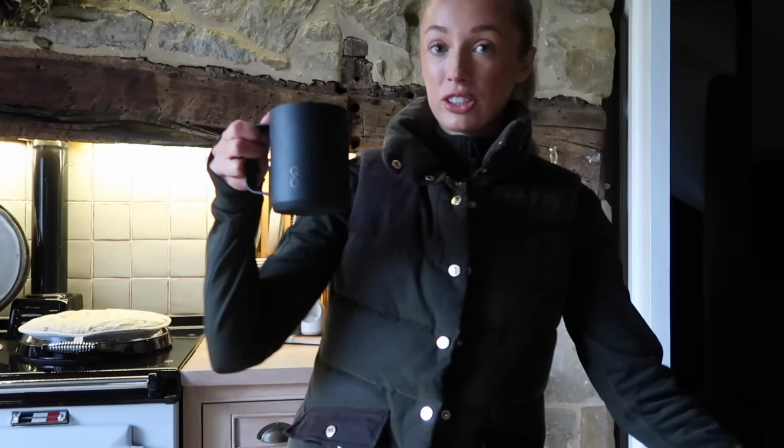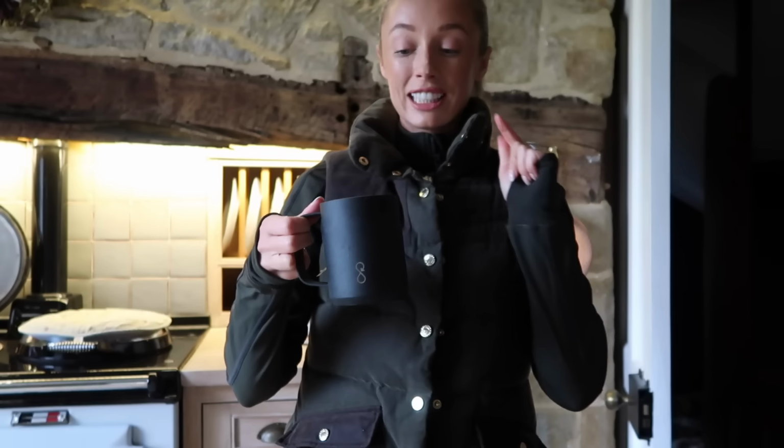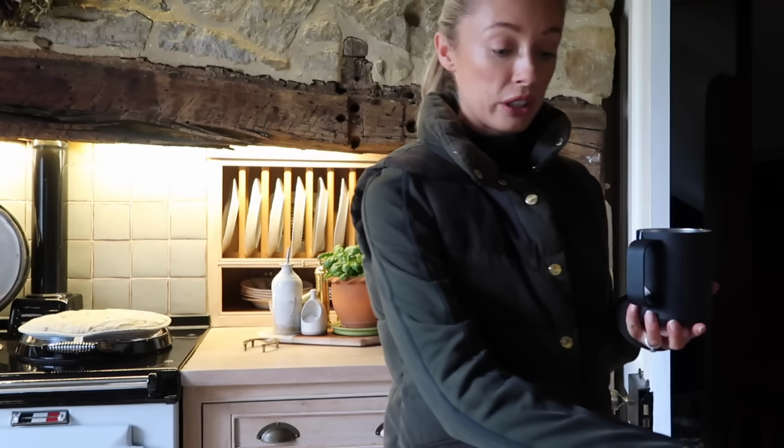Now they've got the travel mugs. They've also got tumblers, and just everything about this makes sense. So it's actually 90% recycled stainless steel. It stops you from having to get single-use cups. It fits underneath the, don't know what you'd call it, drip in a barista coffee machine. So you can literally make your coffee straight into this. You don't need to worry about pouring it in afterwards.